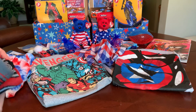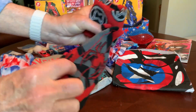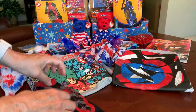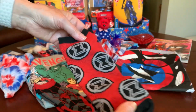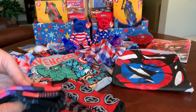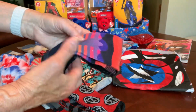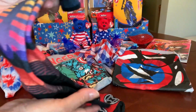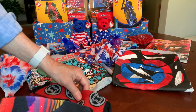I have socks for both of them. The 10 to 14-year-old is getting 2 pairs of Avenger patterned or logo socks. This one has a spider on it for Spider-Man, and I don't know, is that from Thor? I don't know who that pattern is from, but he's getting 2 pairs of socks, whereas the 5 to 9-year-old is only getting 1 pair. I recently purchased these at Dollar Tree in a 3-pack. They're really nice, really thick Russell brand socks, which is why he's only getting 1, because 1 pair of these is almost thicker than 2 pairs of these.